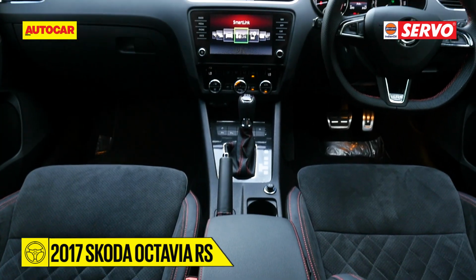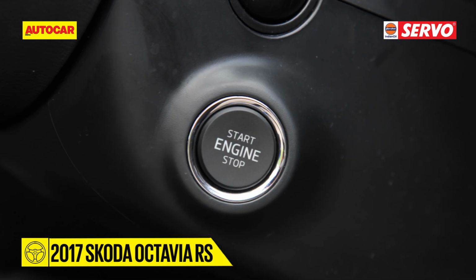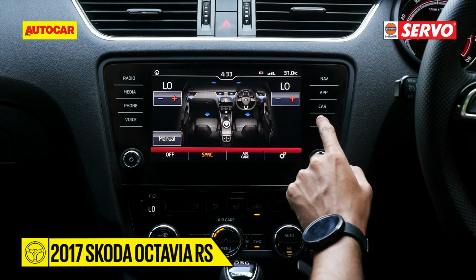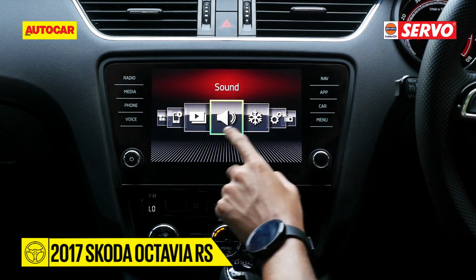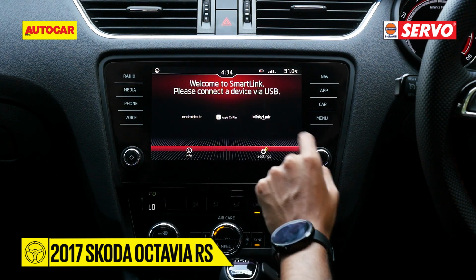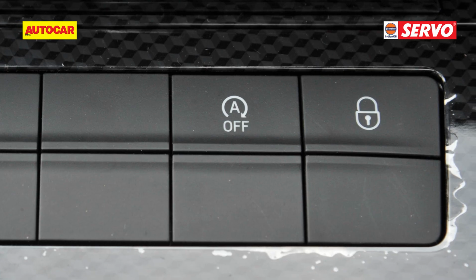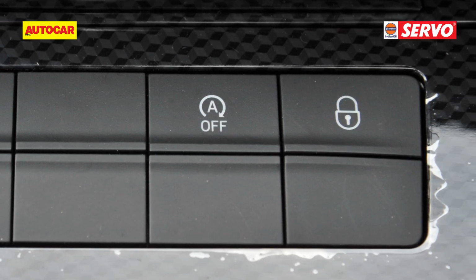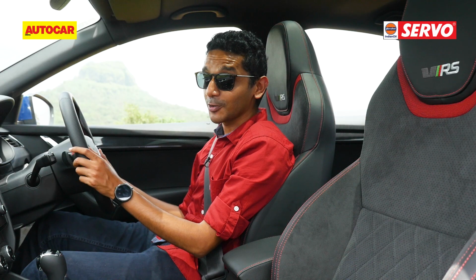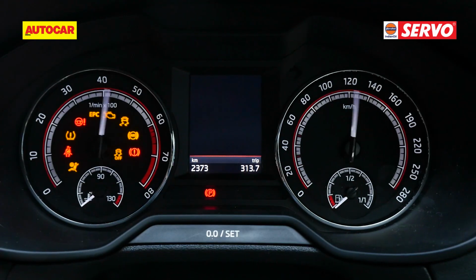And the vast equipment list from the top spec Octavia returns, including 8 airbags, keyless entry and go, and the superb 8-inch touchscreen infotainment system with navigation, Apple CarPlay and Android Auto. A welcome new feature, given the powerful petrol engine, is engine stop-start, which could save you a bit of fuel around town. And with all of that covered, time to hit the road and see what this baby can do.